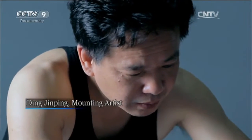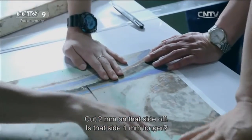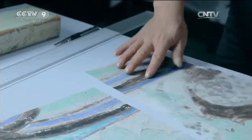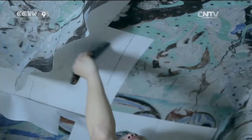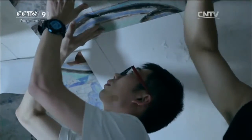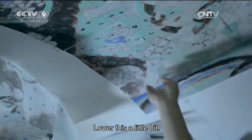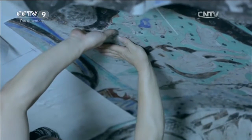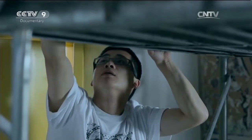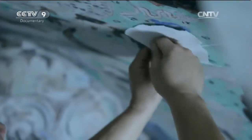Ding Jingping rejoins the working team to deal with the problem of patching up the parts of the fresco reproduction. He tries to change how he trims the sides of the copies by sticking them onto the wall of the grotto replica directly using an adhesive. This working team is exploring how to preserve something of incalculable historical importance. They have to test and re-evaluate their methods constantly.